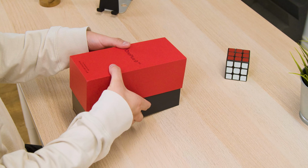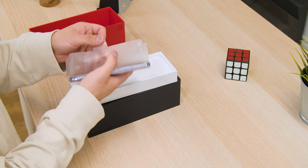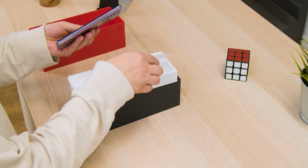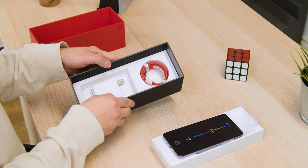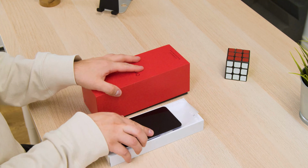Can we just take a second to appreciate the color that this OnePlus 9 came in? I think OnePlus is calling it Winter Mist. Obviously, it's this super dope purple color, and I really wish the OnePlus 9 Pro would have come in a color like this, because I think out of all the colors that have launched so far, this Winter Mist color is without a doubt the best.